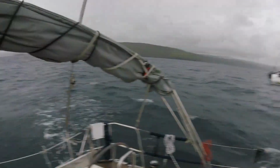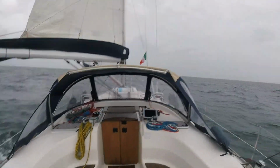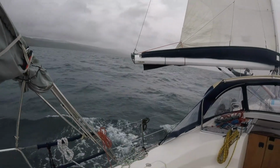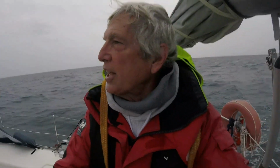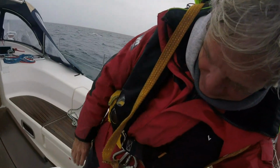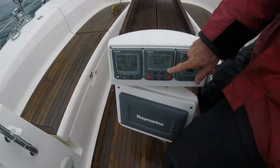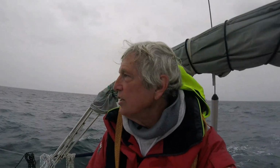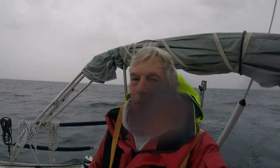Just by precaution, I set the second reef in the main when I left, but as soon as I catch my breath, I think I'm going to shake that one out and just leave it at the first reef. We're flying along here, 6 knots, that's fine. 23 knots of wind, no need to take chances or risks, so I'll leave one reef in. But next stop, Dunleary, Ireland.